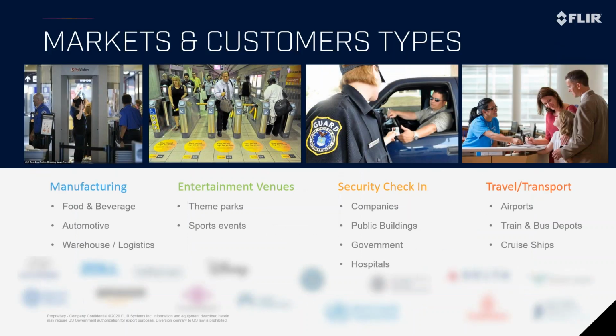Traditionally, like a lot of businesses, FLIR is no different, we look at our customers in different silos, right? If you're manufacturing, entertainment, utility, MRO, anything like that. We like to make sense of who our customers are and why they buy the products that they buy. But with the environment that we're in today, you can almost throw that out the window. Really, the market is anywhere where there are people congregating. It doesn't matter if it's a manufacturing facility or an entertainment venue, a security place, travel and transport, schools.